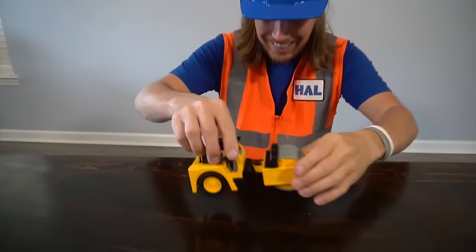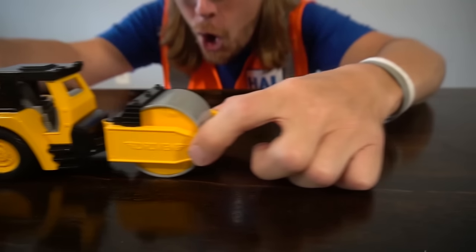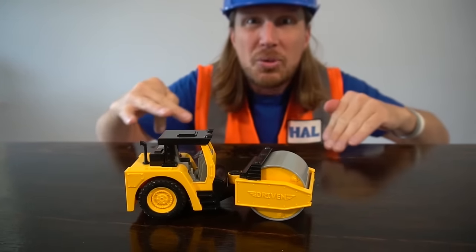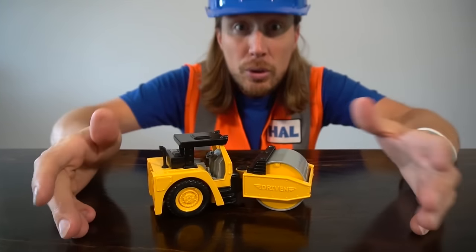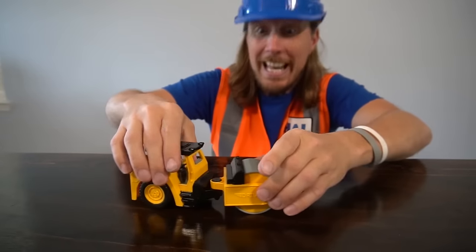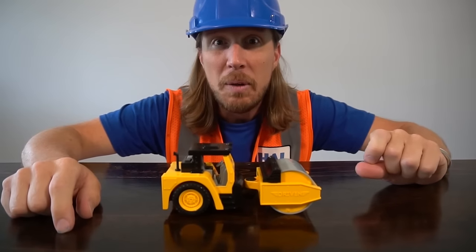Oh, look at this. It's a roller. This is one of my favorite construction vehicles. Oh, yeah. Do you know what we use rollers for? Like to flatten out the roads that we drive on. Oh, yep. And even like the parking lots at like our grocery stores? Oh, yeah. Maybe even some expired groceries. Oh, or even pumpkins.